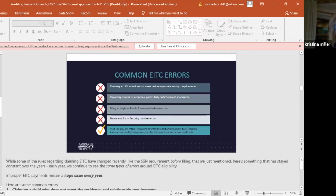Okay, and some common errors we see with the EITC are claiming a child who doesn't meet residency or relationship requirements, reporting income or expenses, particularly on a Schedule C, incorrectly, filing as single or head of household when married, and name and social security number errors. And again, on the bottom, it's just referring you back to irs.gov.